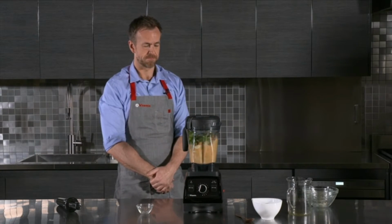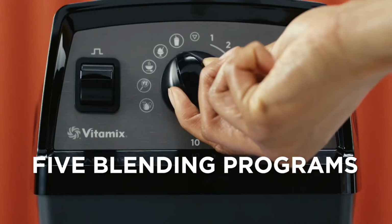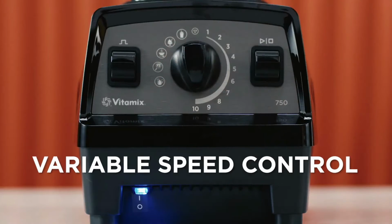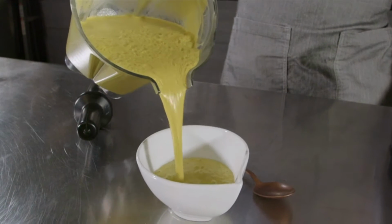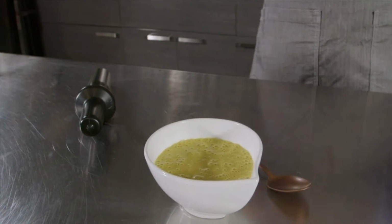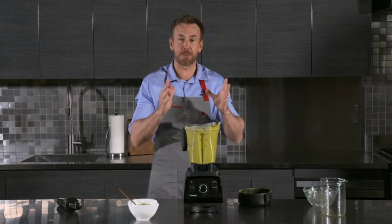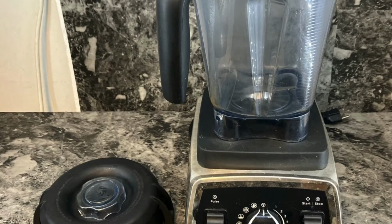But it's not just about power, it's about precision as well. With 5 pre-programmed settings and 10 variable speeds, your control over texture is limitless, all thanks to the innovative design that lets you dial in exactly the consistency you need for your recipe. It's definitely one of the best industrial blenders that I've come across, that's for sure.